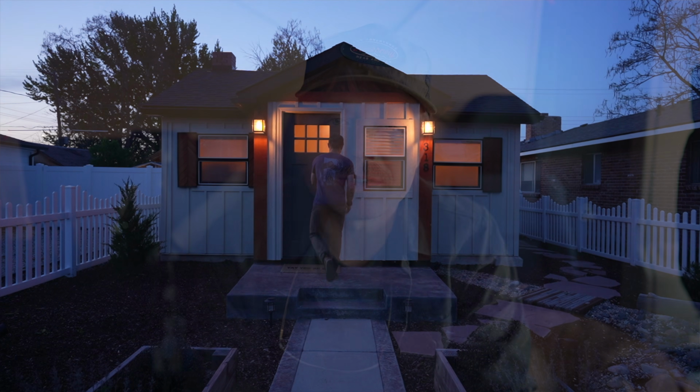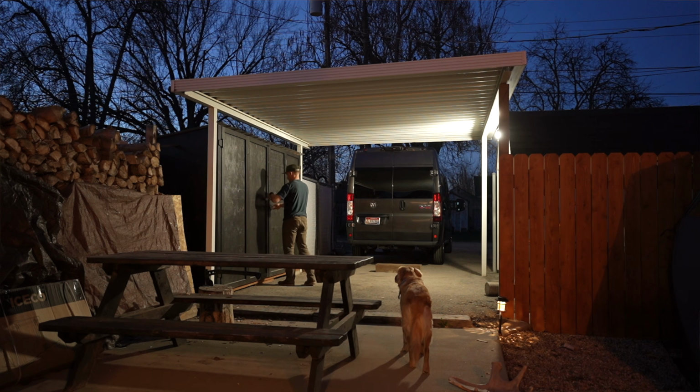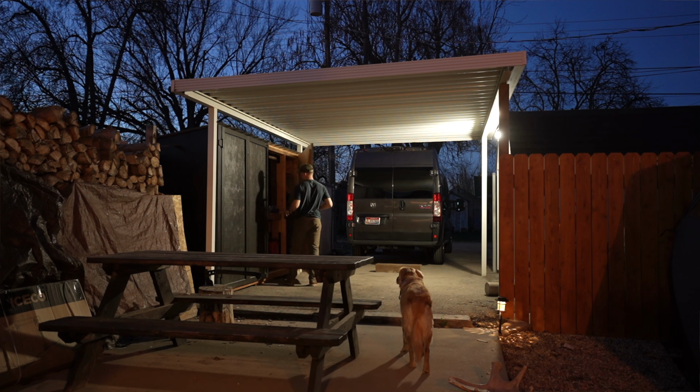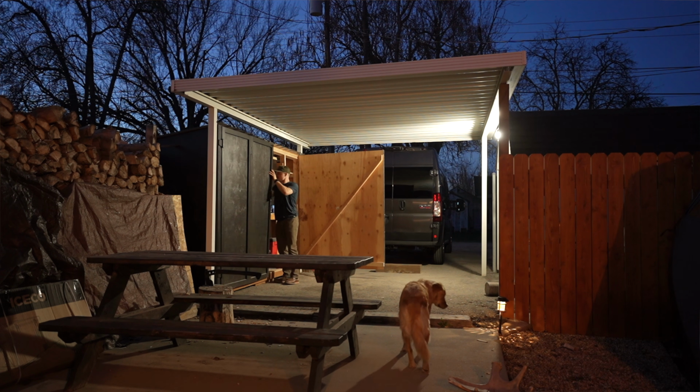We have now lived in this little 580 square foot cottage for over 2 years. We bought the house almost 4 years ago now, and it took me about a year and a half to renovate it, get it all ready for us to move into. And since then, we've been living here, and it's been an awesome phase, but it's about to come to an end because we are moving very soon.